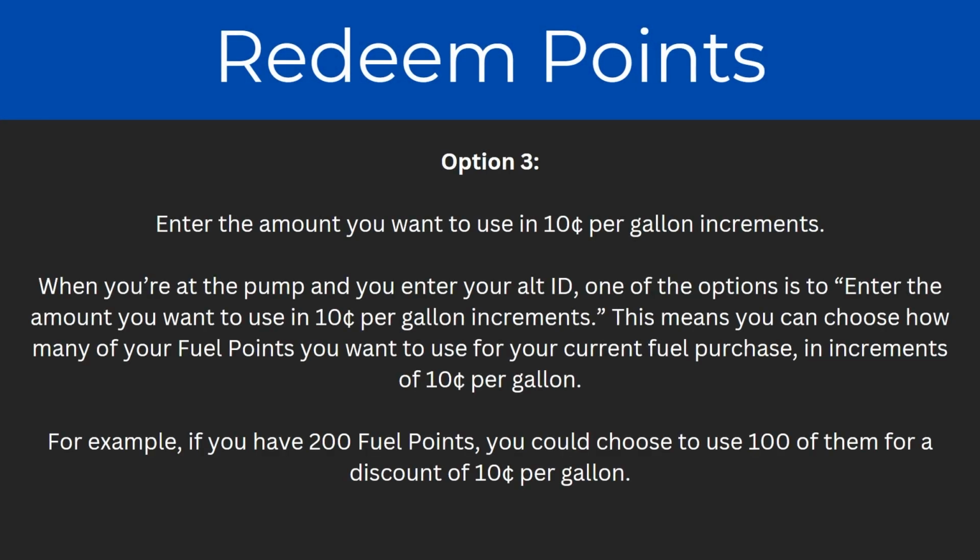And that is enter the amount you want to use in 10 cent per gallon increments. This basically means that you can choose how many of your fuel points you want to use for your current fuel purchase. And it has to be in increments of 10 cents per gallon. So, for example, if you had 200 fuel points, you could choose to use 100 of them for a discount of 10 cents per gallon.